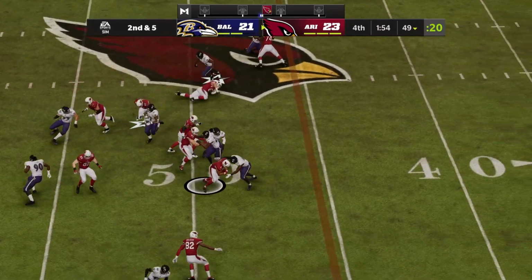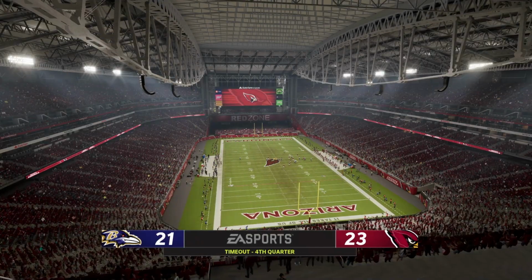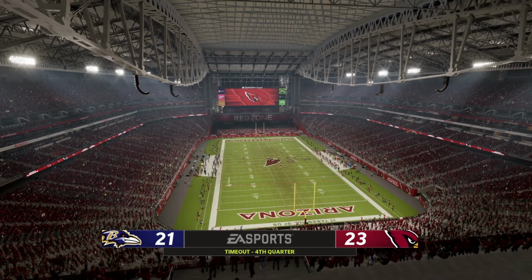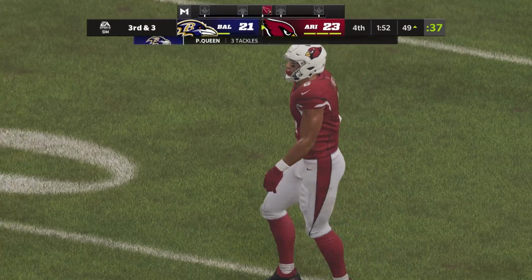They stay on the ground. Here's Connor again. And across midfield he goes into Raven territory. And now with 1:52 to go, we get another pause in the action. A timeout here defensively.